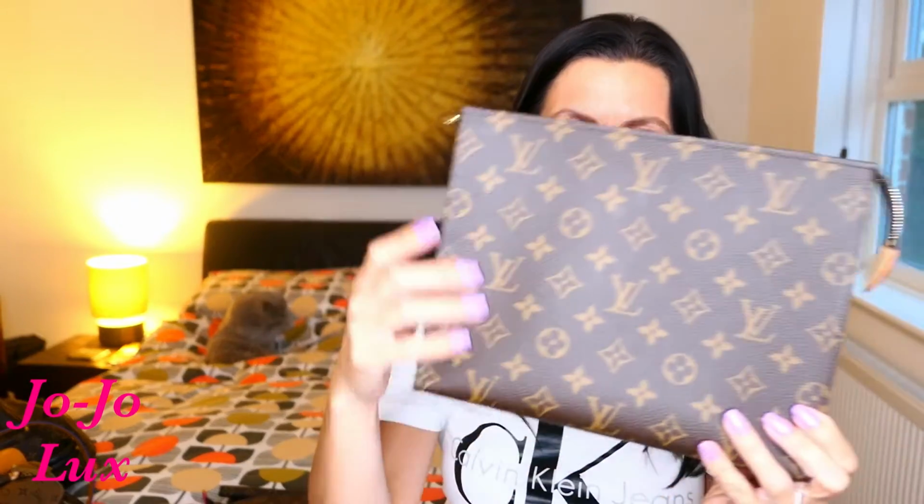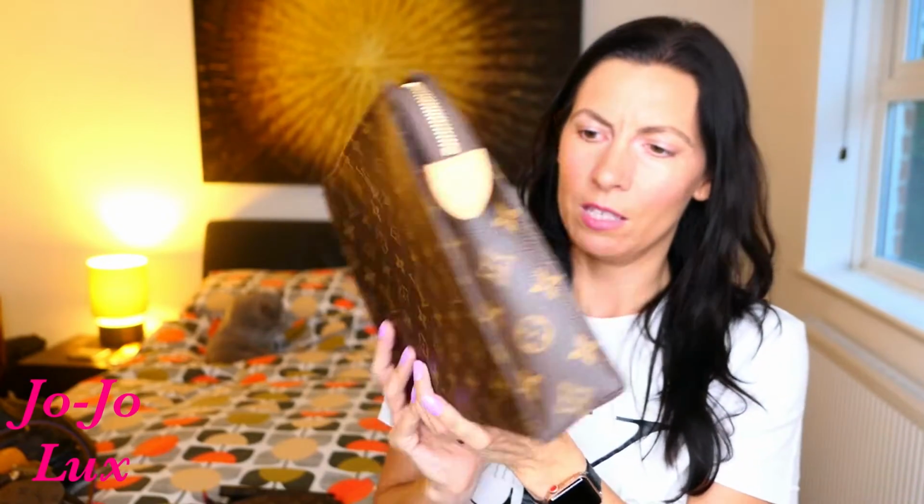The only thing that you're going to get with this is maybe some steam in a bathroom is going to make the vachetta patina a little bit. Personally, I actually really like the vachetta when it patinas. I think that sort of honeyed colour goes really nicely with the brown and the lighter colour of the monogram, so it doesn't bother me. But that's the only negative I can think of with this.